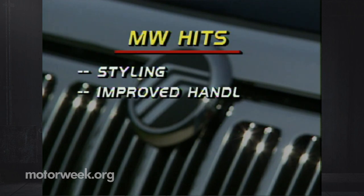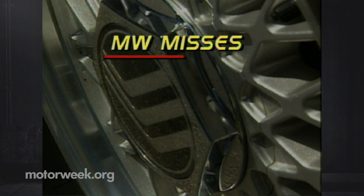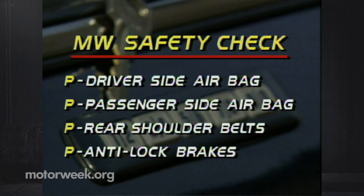Hits for the big Ford start with their modern yet tasteful styling. We also like the substantially improved handling, smooth new engine, roomy, efficient interior, and still affordable price. Misses are the easily overridden power steering, an overly hard seat bottom padding, and a power radio antenna that may not survive the first trip to the car wash. On our safety check, the Crown Victoria and Grand Marquis pass with a standard driver's side airbag and available passenger side airbag. They also have rear shoulder belts and optional anti-lock brakes.